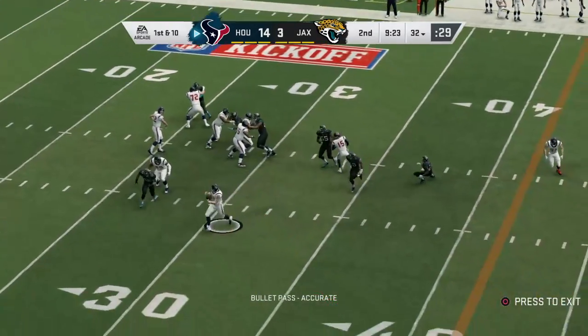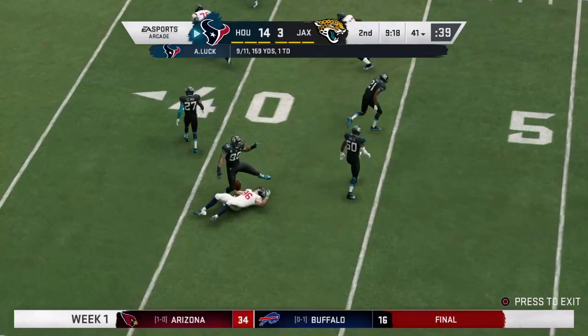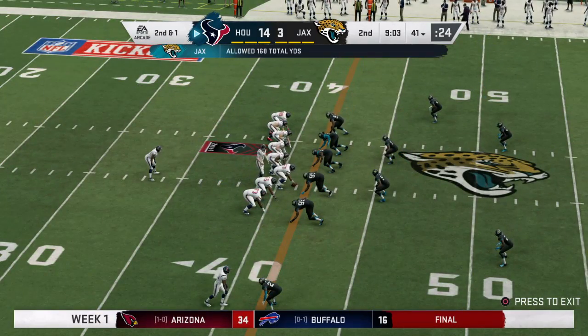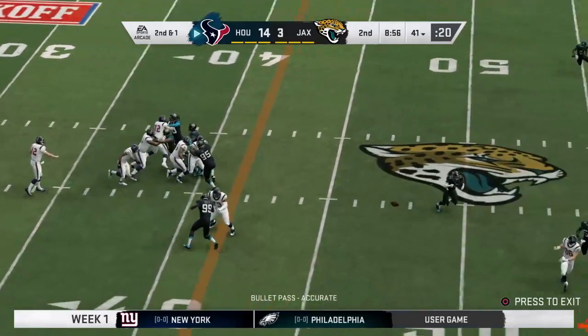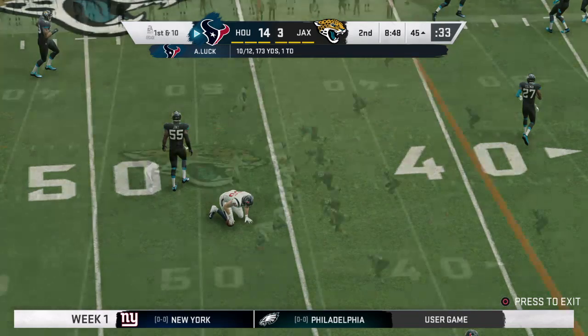From the gun, here's Luck. Complete, Hunter Henry with the grab. And he's going to get a solid gain of 9 before being brought down. 2nd and right at a yard. Give him 9 there on the first down completion. To throw again on 2nd down, Luck. And he'll be corralled out across midfield down to the 45.